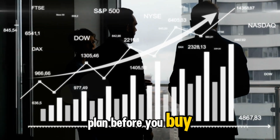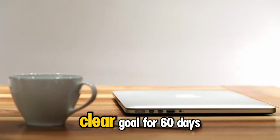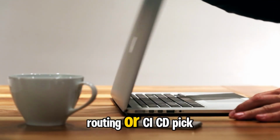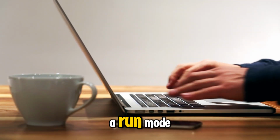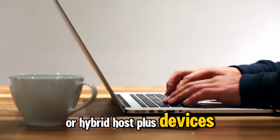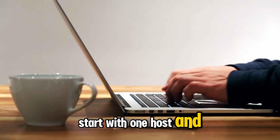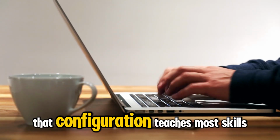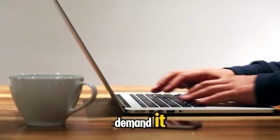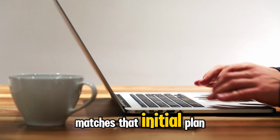Plan before you buy. Spend 5 minutes writing one clear goal for 60 days. Want to learn penetration testing, routing, or CI/CD? Pick a run mode: virtual only, small physical gear, or hybrid host plus devices. Start with one host and 3 VMs. That configuration teaches most skills. Scale later when your goals demand it. Let's choose the hardware that matches that initial plan.